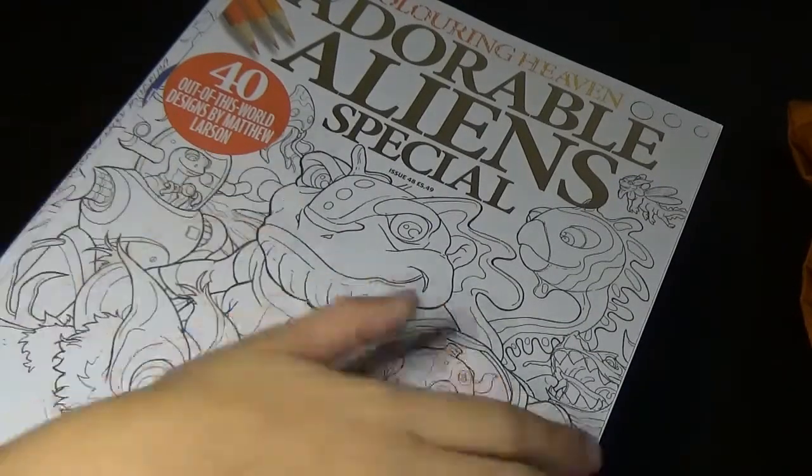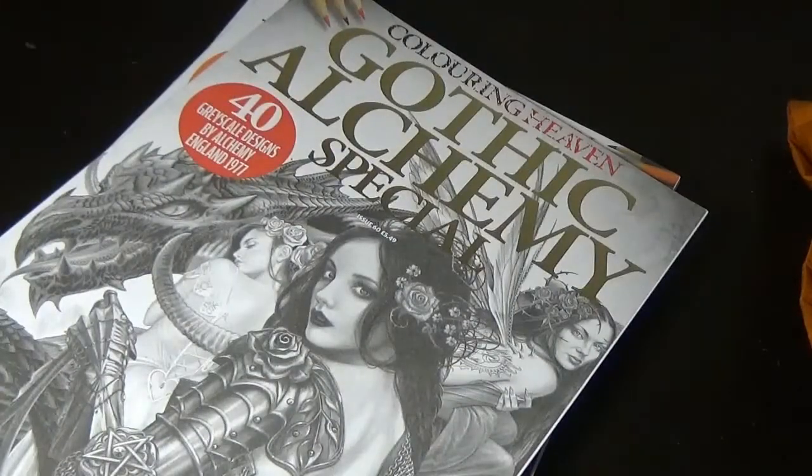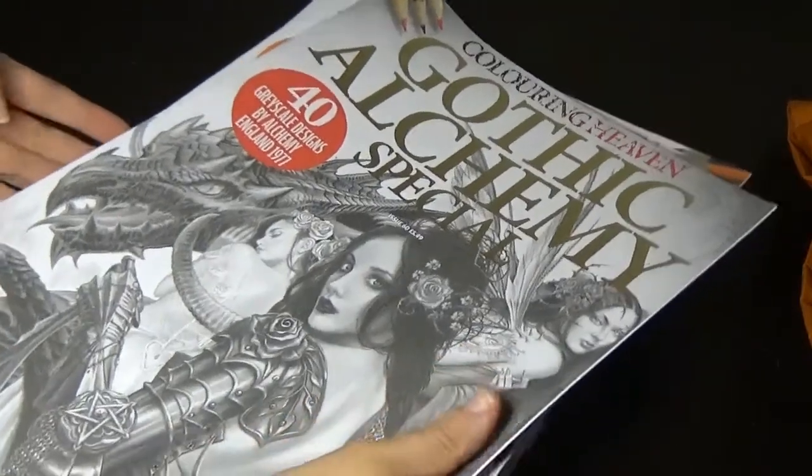I've got a lot of these, and unfortunately, I haven't colored in most of them. I need to get to it. I need to do the whole Color Your Horde tag. I just haven't gotten around to it. Okay, so let's look at some color by number books.